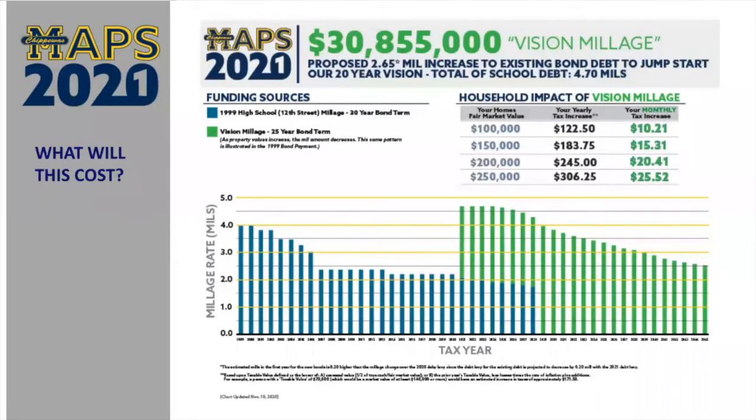This is similar to what we saw last year, if you were part of the presentation. We have almost $31 million as an ask for the community. That's a proposed 2.65 mil increase to existing bond debt to jumpstart our 20-year vision. The total of school debt would be 4.7 mils. And there's a scale there that represents what you may anticipate as an increase in your taxes according to your property values or your market value.